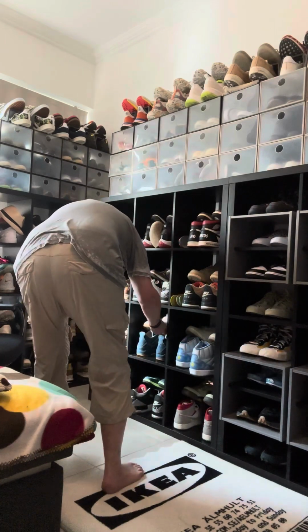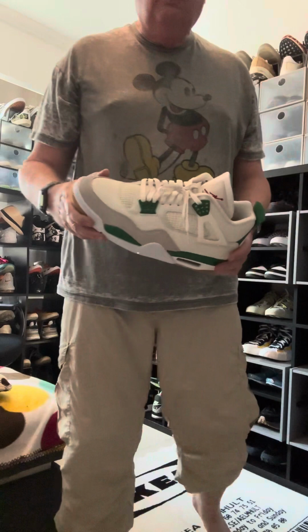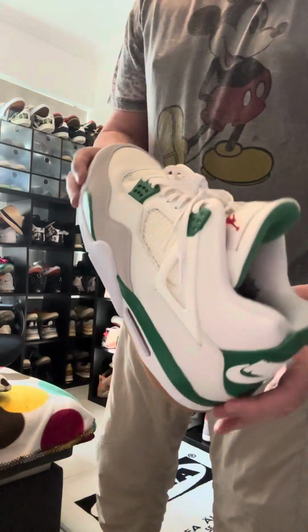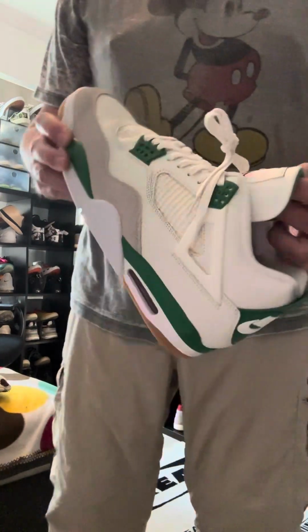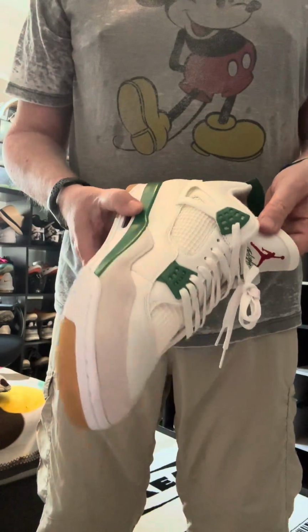One of the best shoes of last year, in many people's opinion, is going to be the Nike SB Jordan 4, the pine green ones. Again, it's a classic Nike SB Jordan 4. So it's a Jordan 4 tooled to be like a Nike SB skater shoe.